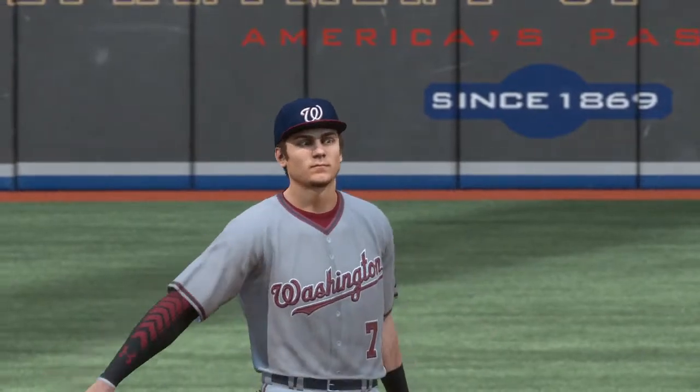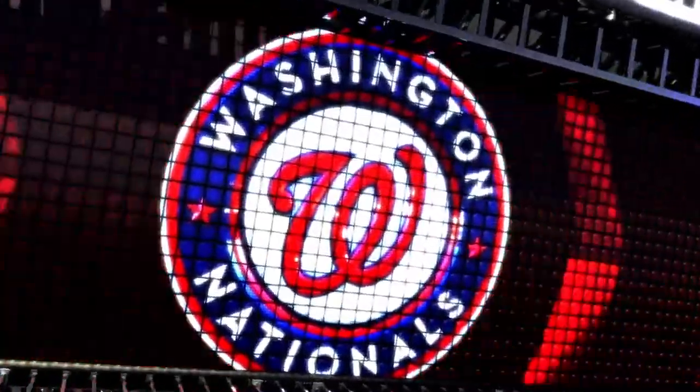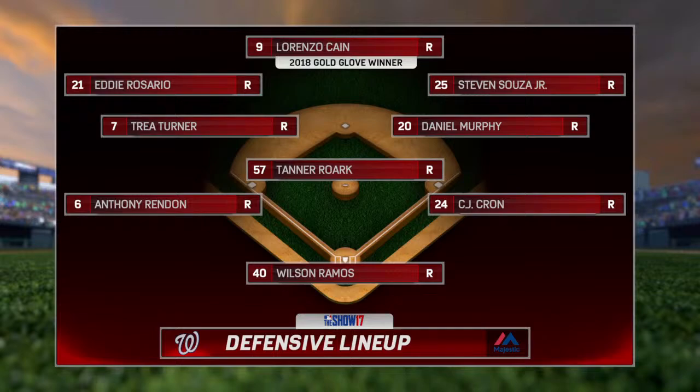All right, here's how the Nats line up defensively. Well, this team is really going to be busy today. You look at how this pitcher's been struggling all season. All you got to do is look at that ERA. That tells me he's given up a lot of balls hit, and the defense is going to be very, very busy in this one.